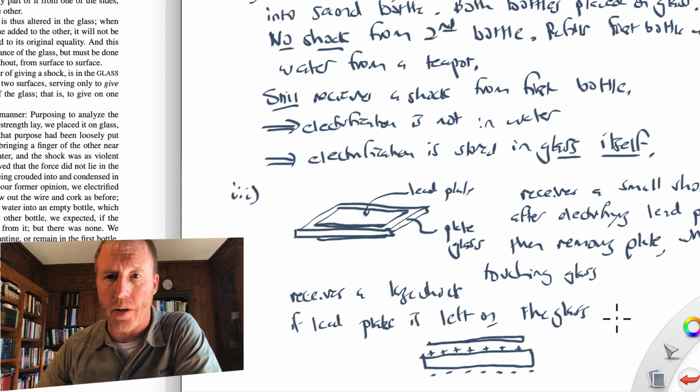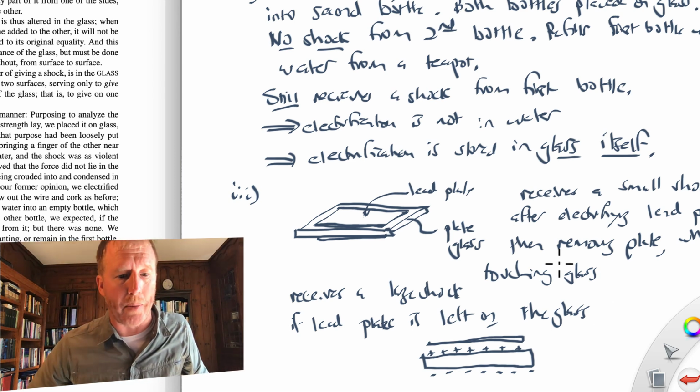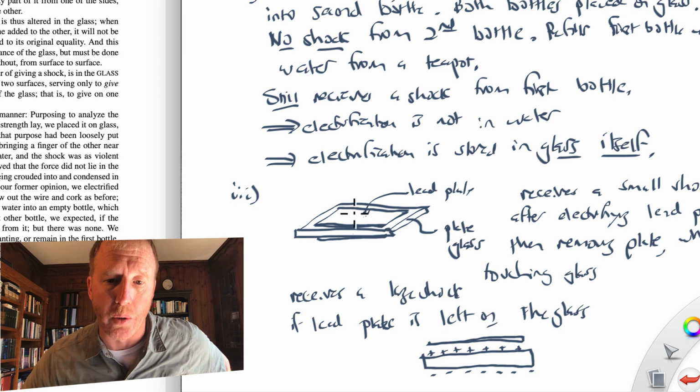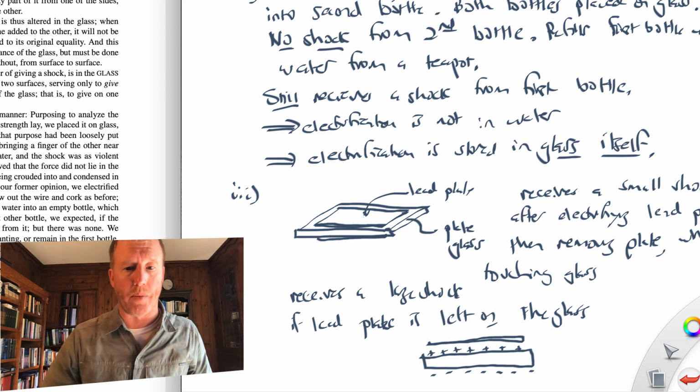Okay, so we'll talk about this a little bit more next time. We'll talk about capacitors and capacitance, because in effect, what Franklin has done here is he's created the first parallel plate capacitor, which is some kind of metal plate, another metal plate, and an insulating material sandwiched between them. So why don't we stop there, and we'll come back to this next time.